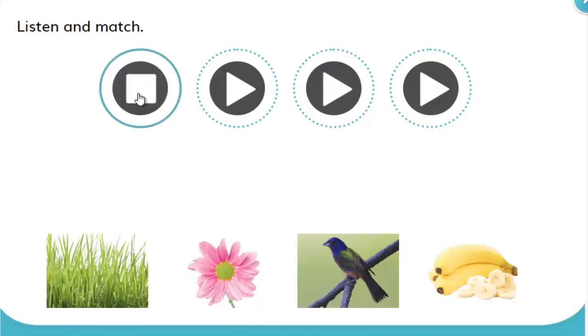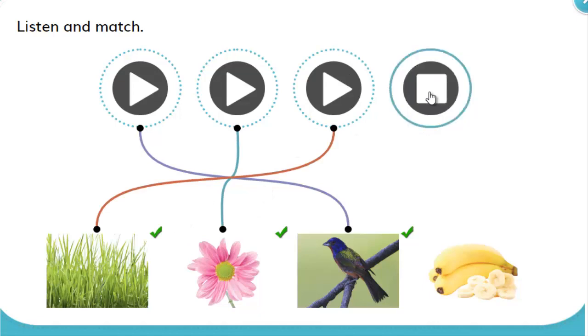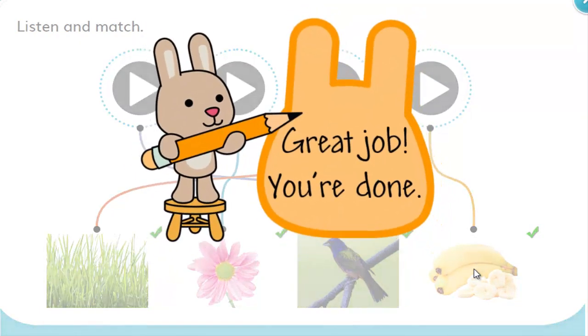What can you hear? I can hear a bird. Great job. What can you smell? I can smell the flower. Great job. What can you feel? I can feel the grass. Great job. What can you taste? I can taste the banana. Great job.